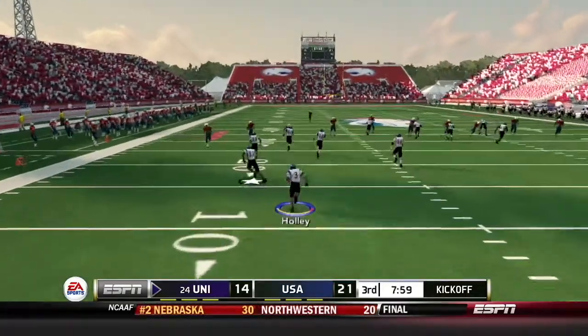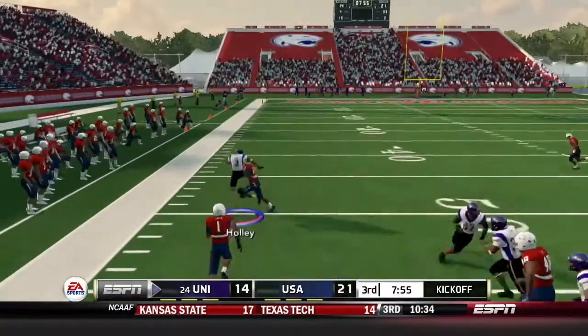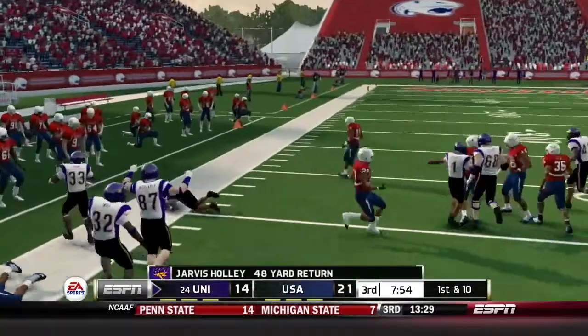It remains 21-7 South Alabama halfway through this game as Hawley going to take the opening kickoff of the second half across midfield.